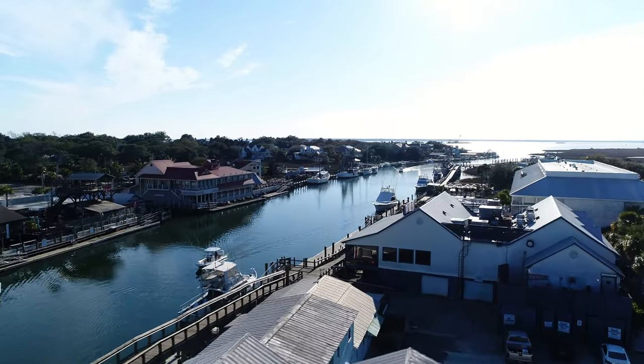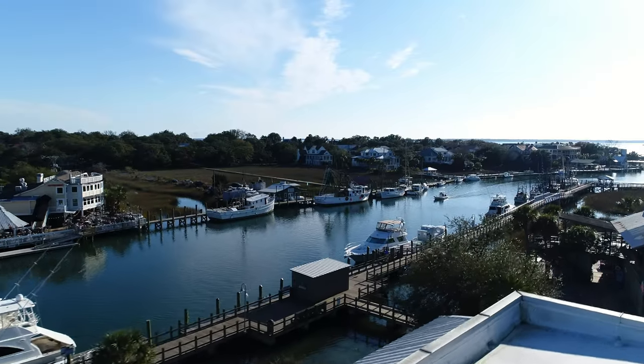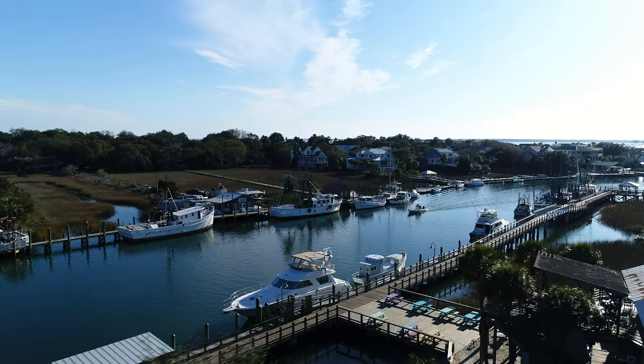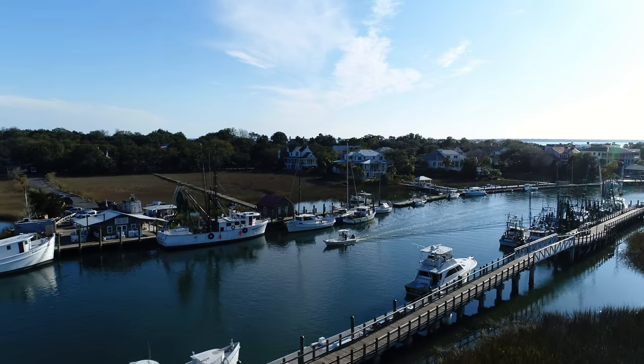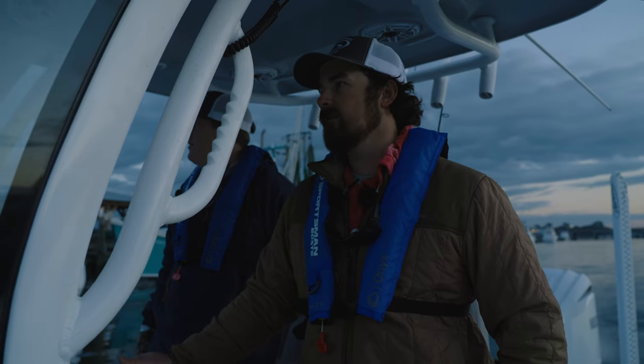What makes Charleston great is the amount of shrimp that we have in here, crab, mud minnows, mullet, things like that. The bait fish that the bigger game fish go after. So it's definitely a great estuary. That's what makes Charleston great. It's all the bounty of bait that we have in here that stays in here. It's low country living, man.